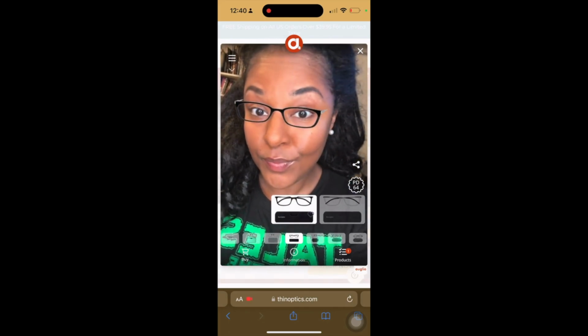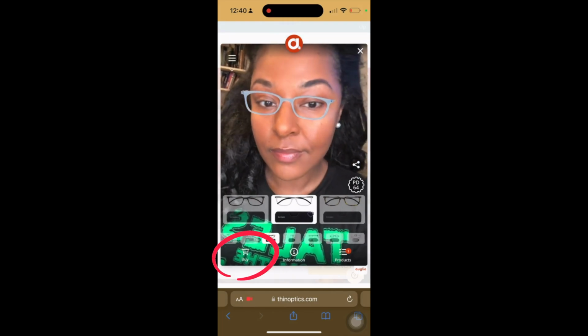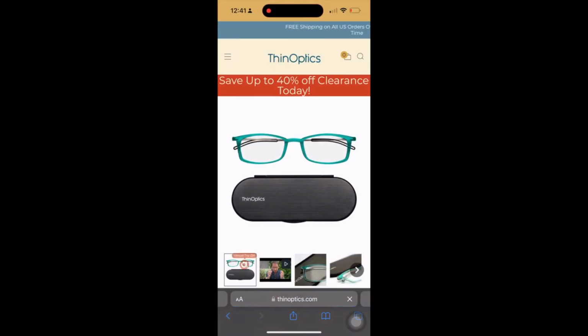Take your time choosing between different styles and colors, try them on, and then hit the buy button in the lower left to close the virtual try-on once you've found your favorite. Here you will see the product page appear.